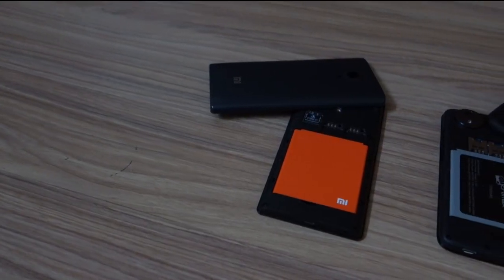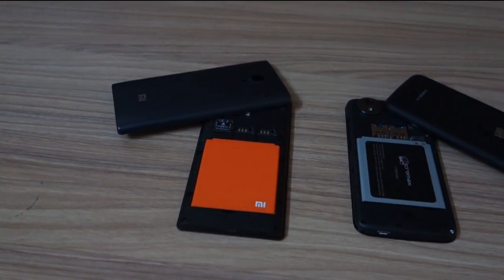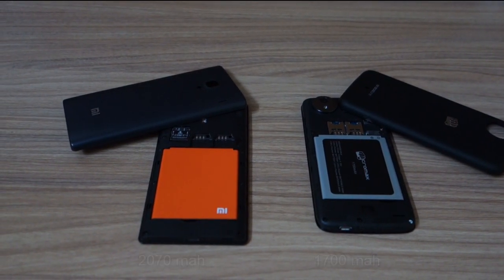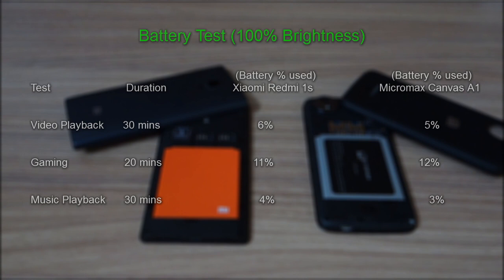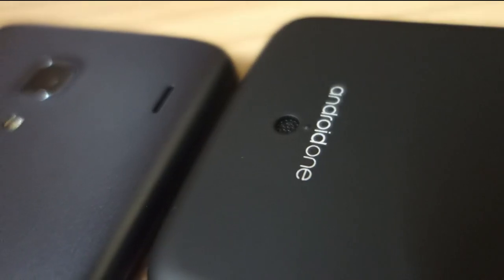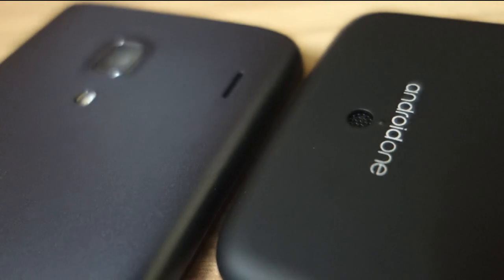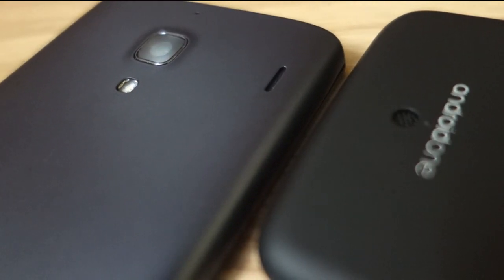Coming to battery life, in my tests I found that the Micromax offered similar battery to the Redmi 1S while in full brightness. As mentioned before, the screen is bright enough at 20 to 30%, and hence on a day-to-day basis you might find the Canvas offer a slightly longer battery life, but this is just nitpicking. Overall, both phones last a day under normal usage and there isn't too much of a difference. Speaker quality and call quality were better on the Canvas A1, but the difference wasn't something I'd give too much regard to while considering the phones.